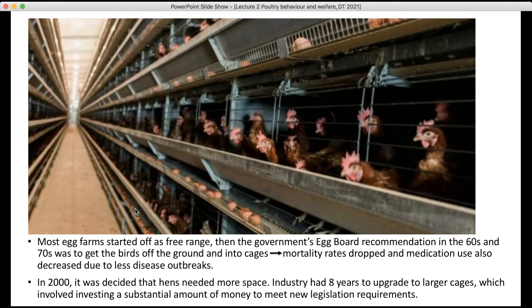So just to give a little bit of history around this. I mentioned in the last lecture that in the 1950s, 60s, when flocks started to get bigger and the production of eggs started to intensify a bit more, they found that they were starting to have issues with disease, parasite burdens, and predation in their larger flocks. So they needed a way to manage this. The government's egg board at the time actually recommended that they get the birds off the ground into cages to try and address these issues. When they did that, certainly mortality rates dropped and the use of medication for disease dropped as well. And that kind of ticked along for a couple of decades.